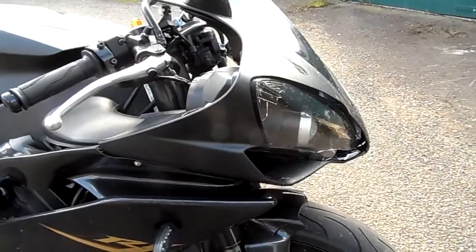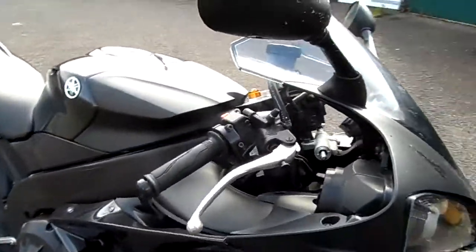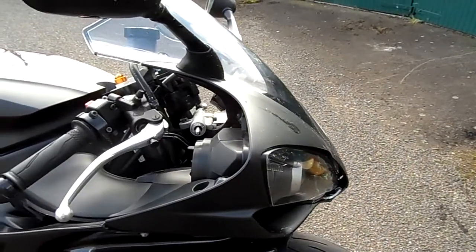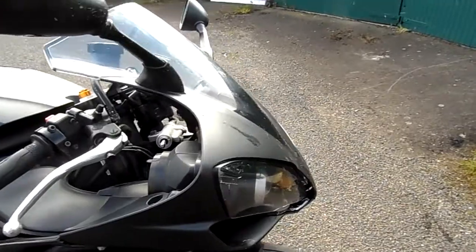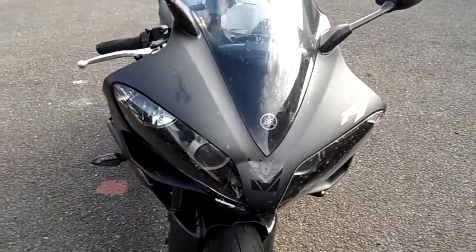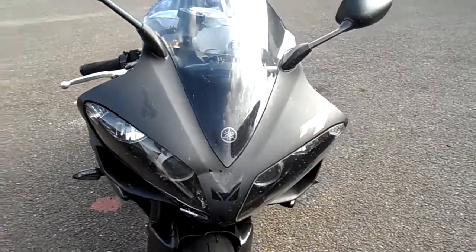It's certainly repairable. The rest of the vehicle never sustained any damage. I didn't drop the vehicle. I was standing stationary in a sort of braced position, holding the handlebars with both feet on the ground when the impact, if you like, occurred.